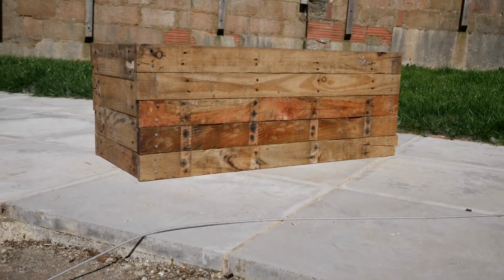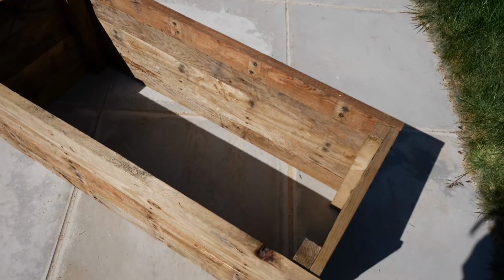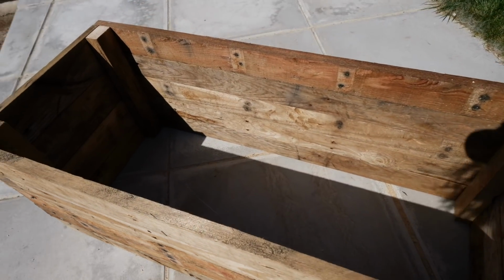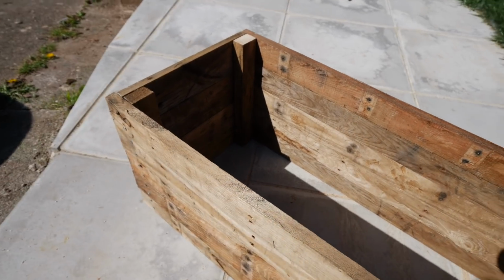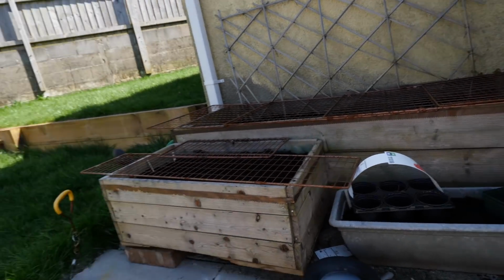Monkey. I have a new plant. All finished. Just got to decide where it's going to go. Line it with plastic and fill it with soil. It's bigger than that one. Smaller than that one.